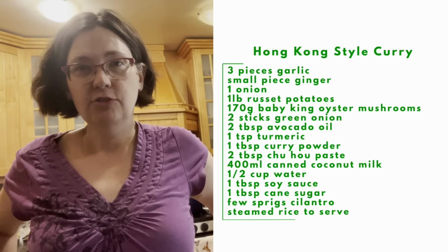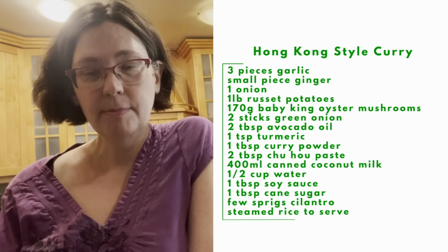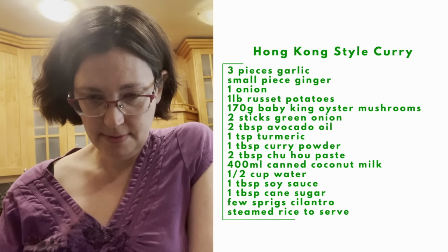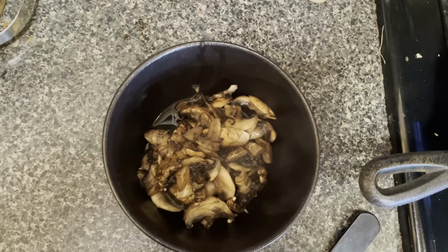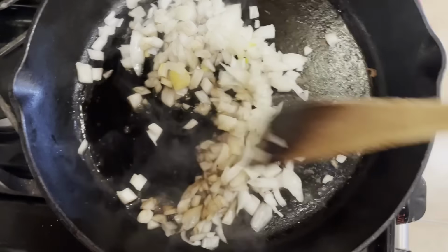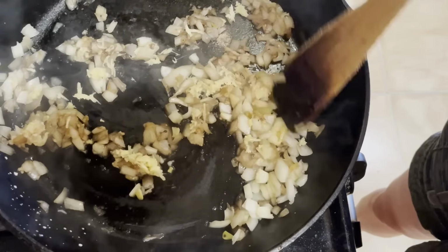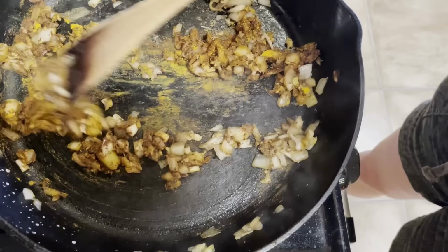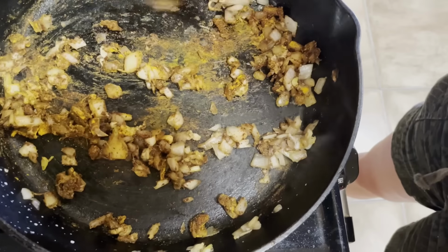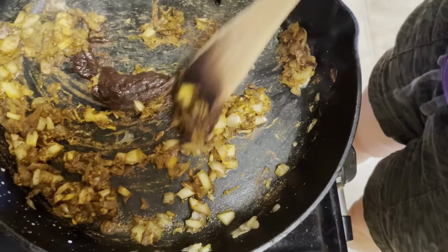So I'm going to put the mushrooms in the saute pan at medium heat with a bit of water and saute them for 4 to 5 minutes. Here are the mushrooms, I forgot to show them cooking. Then I'll set them aside and saute the onions for 3 to 4 minutes, add the garlic and ginger, saute for a minute, then add the spices, turmeric and curry powder, saute again, and then make a well in the middle of the pan. Add the curry paste and saute for 1 to 2 minutes.